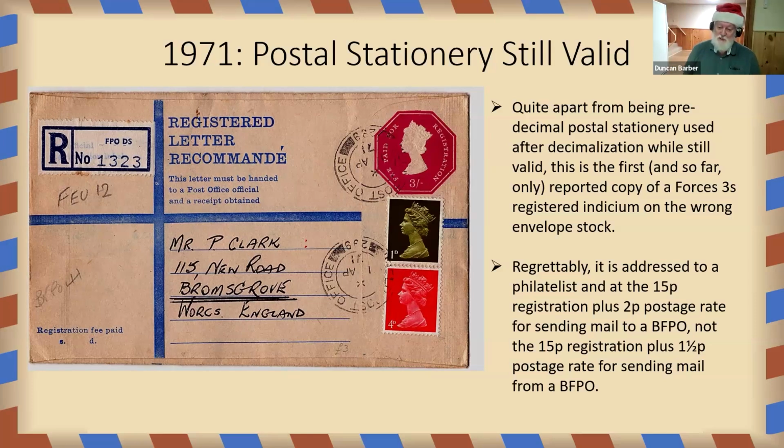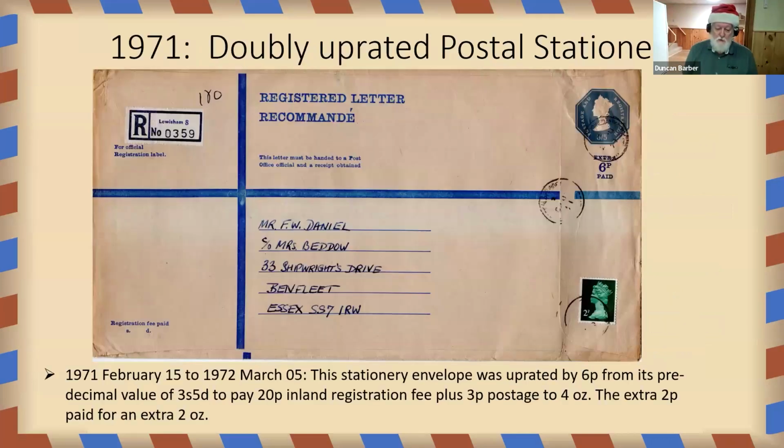So yes, it's a unique cover. It's nice. It could be better, like being express, insured, and acknowledgement of receipt as well. But we can't. Well, we can ask for everything, but we can't expect to get it. This is a piece of postal stationery that is unique in the other sense. However many of them were issued, it's using up the old 3 shilling and 5p stock.